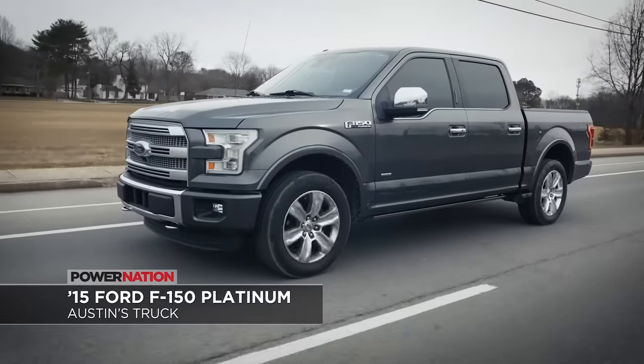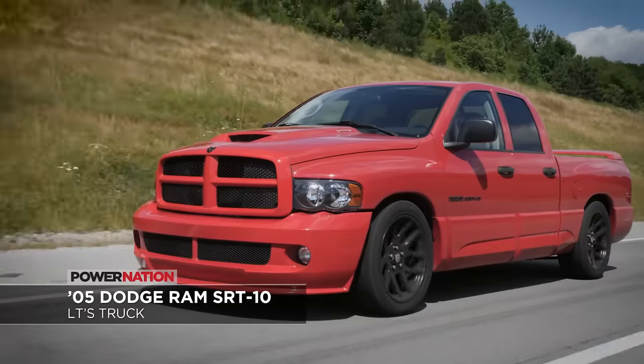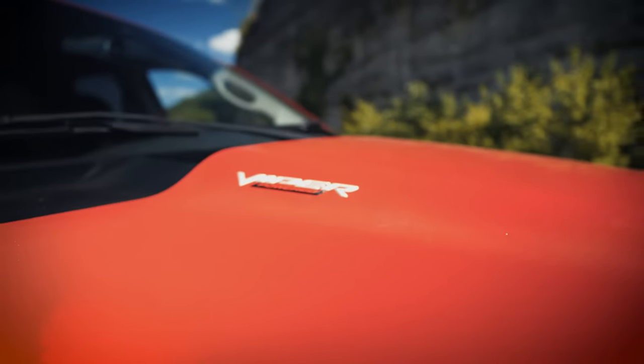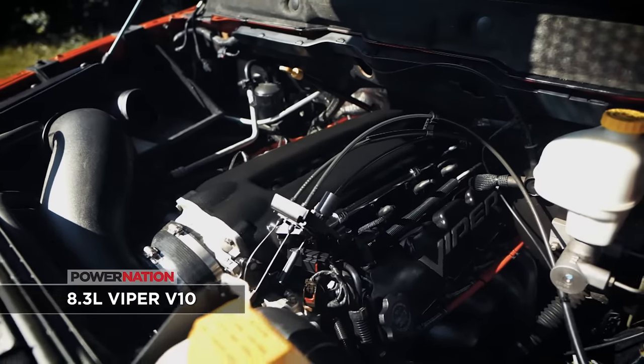No such thing. The premise of our muscle truck shootout was simple. Take two iconic American pickups and with a 15 grand budget, build them how we saw fit. I chose a truck I've wanted to build my whole life. This 05 Ram SRT-10. 505 cubic inches and 10 cylinders under the hood.